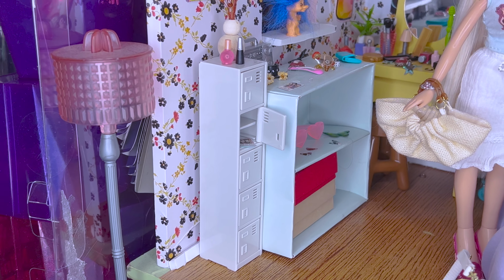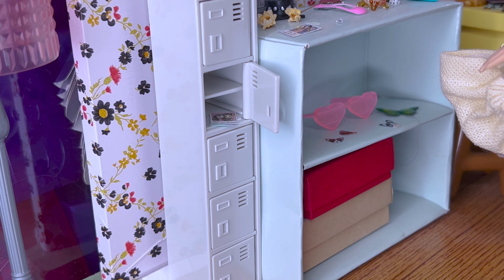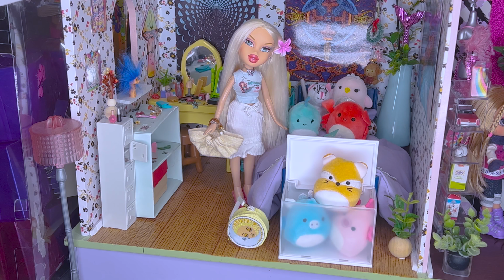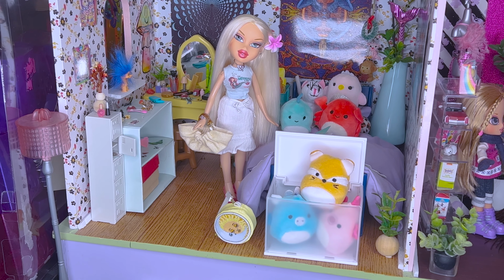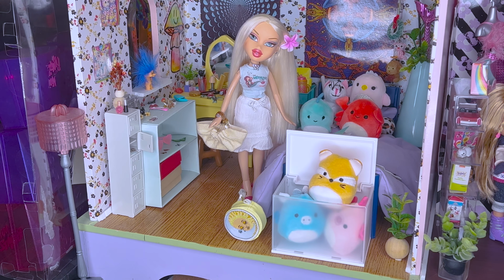And look at the little lockers. Comment what else I should put inside them because there is a lot of room in there and we need to fill it up. If you're thinking about buying yourself toys or miniatures, definitely do it. It is so much fun and you deserve to enjoy your life.